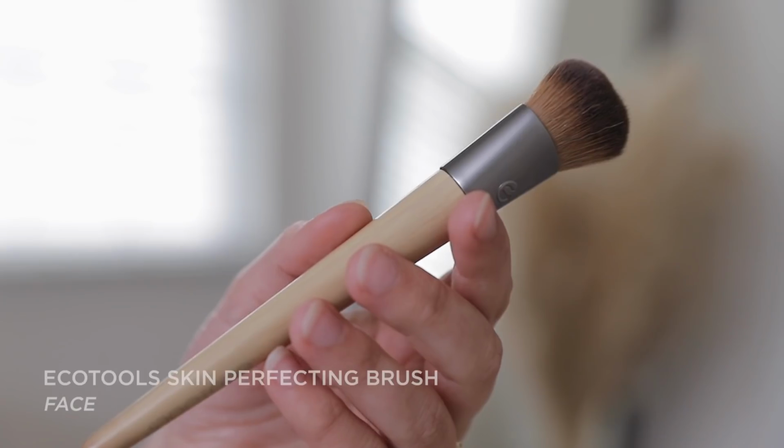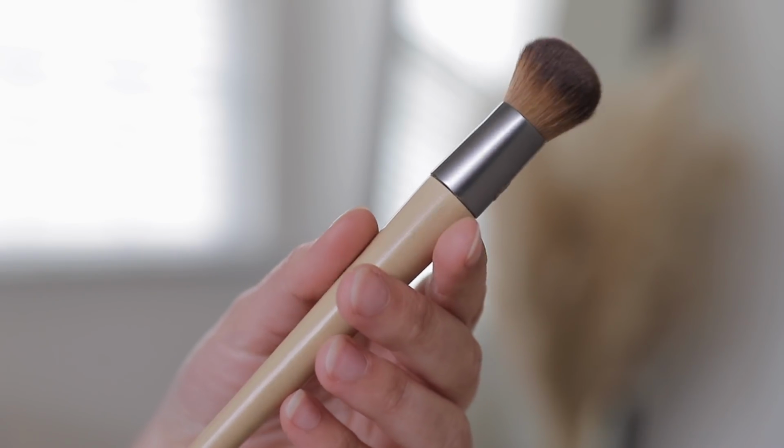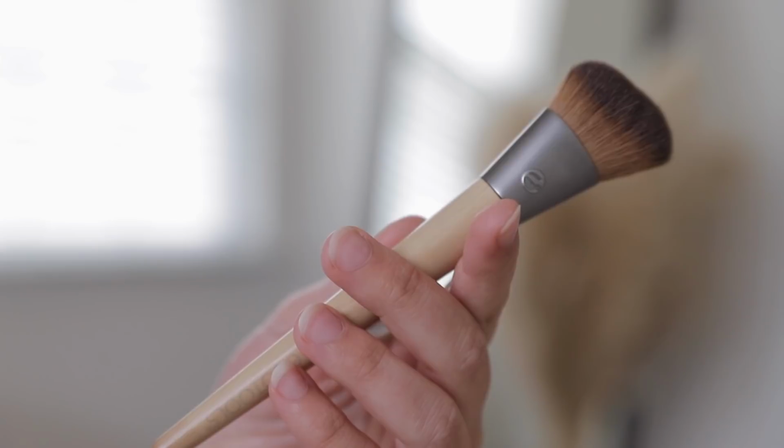I find it especially helpful for getting to my under eye area and then kind of around the corners of my nose as well. For my face, I also like to use the Skin Perfecting brush from ECOTOOLS. I do use this primarily for my powder, but sometimes if I'm trying to conceal a specific area, like if I have a pimple or something like that, I'll use this just to get a more concentrated amount of concealer on and then to just cover up that spot.